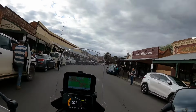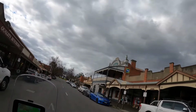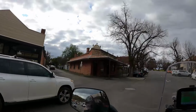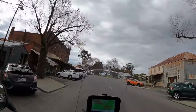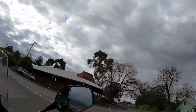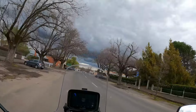So it's pretty busy with tourists here, just like Daylesford, always chockers. There's the old Maldon Hotel. Anyway, we'll go around the block and then we'll head home. There's the old beehive chimney over there. All right, I guess we're going to head to Castlemaine.